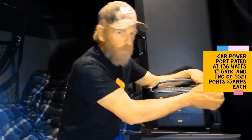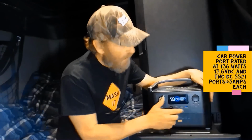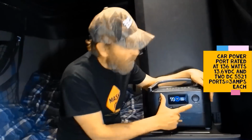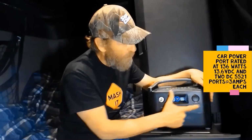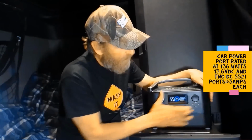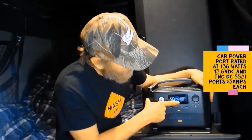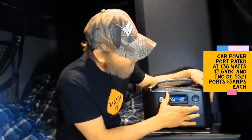And it's got great weather seals on there, so it keeps dirt and dust and moisture and all that stuff out of it. It also comes with 2 DC 5521 ports right here. And of course, if you want to use any of the DC, you have to turn the DC power on, and it would tell you in your display what you have powered on.